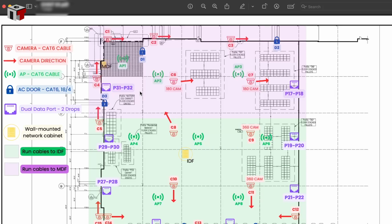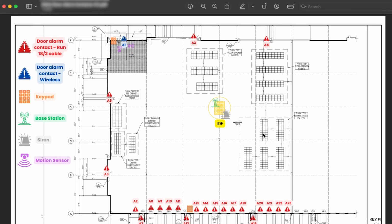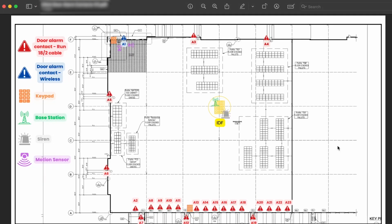So as you can see, we have listed the wireless access points that were installed in the warehouse, and this isn't just limited to networking. This plan also details the access control which was installed in the warehouse, as well as all the cabling. And here we have another map which shows the alarm system that was installed in the same warehouse.